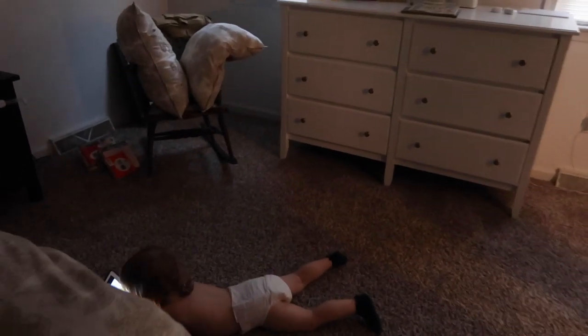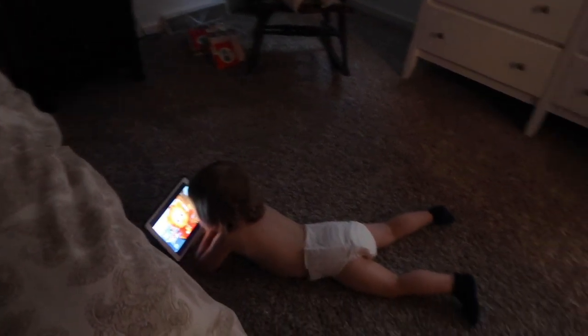So getting started here, I try to get ready while Rosie's on her first morning nap, which is usually pretty early. So she's asleep in the bassinet, and I've set Penelope up with the iPad and an episode of Daniel Tiger. Then I'm going to go into the bathroom and just do my morning routine.